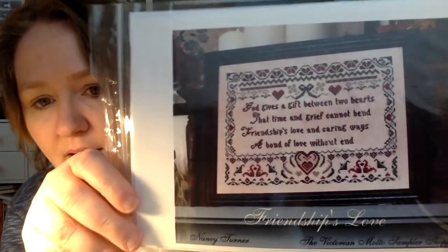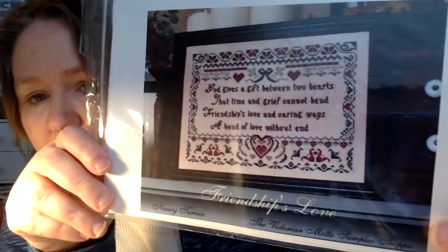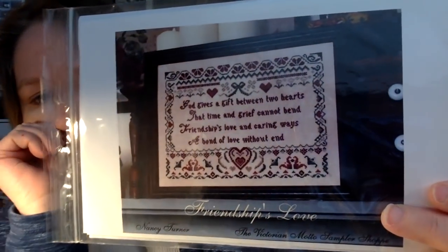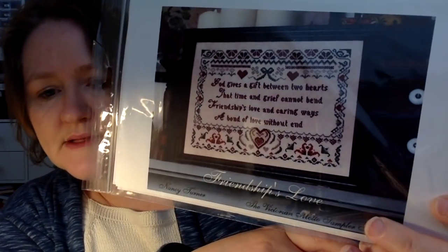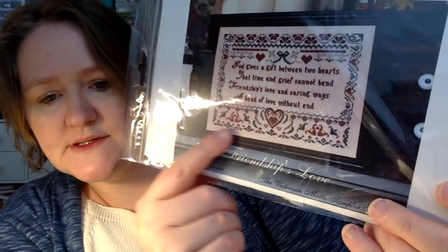I won something from one of her recent giveaways, so I want to show this. It's called Friendship's Love. It's a pattern she made. It just has DMC floss in it, and I won't show you the pattern, but it says, God gives a gift between 2 hearts that time and grief cannot bend. Friendship's love and caring ways, a bond of love without end. I think that's really beautiful. I love the stitching around here.